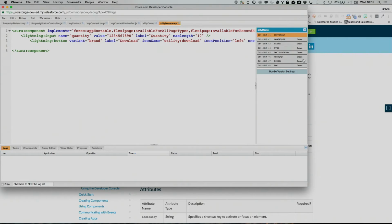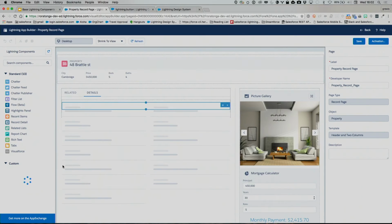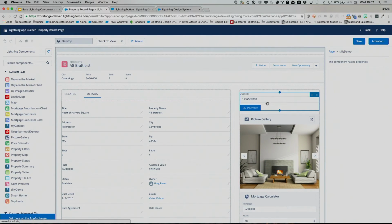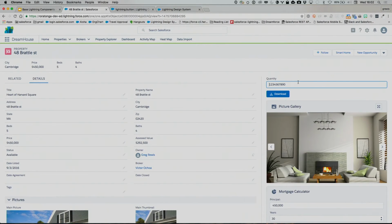I'll save this and we'll go back to our page where I'm going to edit my page. When I edit my page, it's going to go into Lightning App Builder, and we're going to see that my component's available for me over here. What did I call it? I called it Silly Demo. So there we go. I'm just going to drag and drop that somewhere onto the page, and you can see that I have my input. I'll save this, head back over into the actual page, and I have my input field, and I have my button.